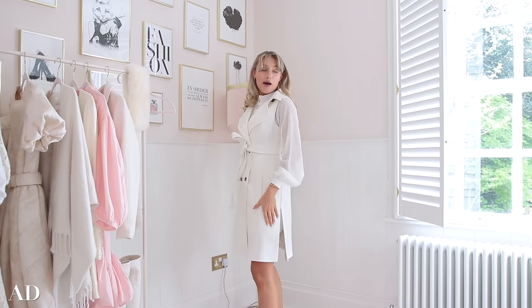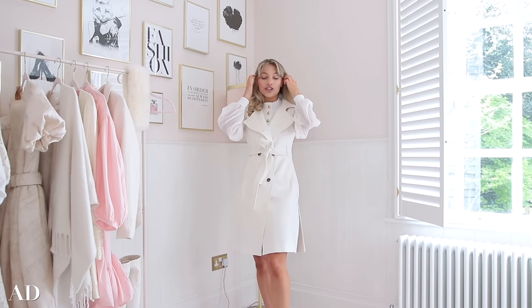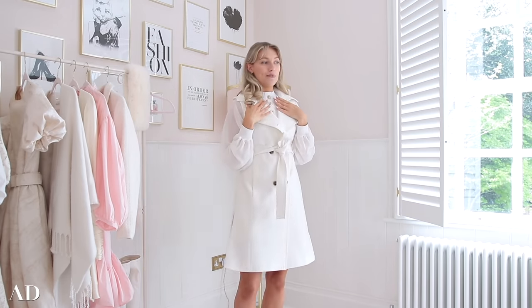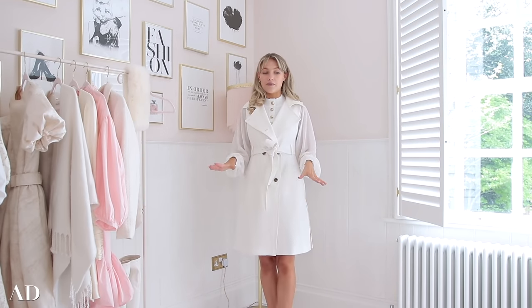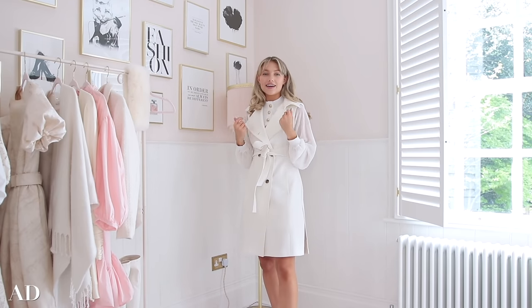So it's this absolutely beautiful sleeveless trench coat, and this is actually part of Lydia Millen's collaboration with Karen Millen. And I'm not exaggerating guys, because this is a bold claim. I think this could be one of the nicest pieces I've ever had from a high street brand. I just feel like I'm wearing something from a high-end brand. The quality is so, so good from the fabric. The fabric is thick and soft.